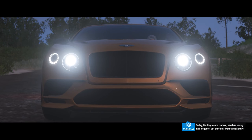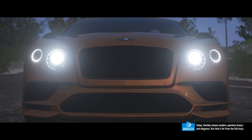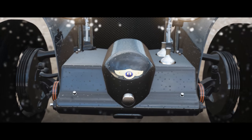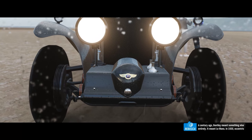Today, Bentley means modern, peerless luxury and elegance. But that's far from the full story. A century ago, Bentley meant something else entirely.